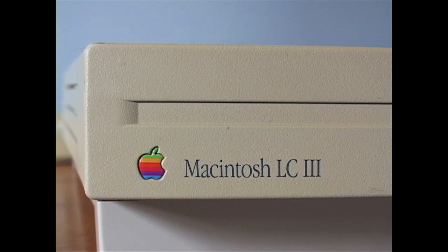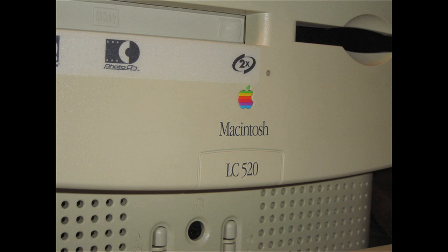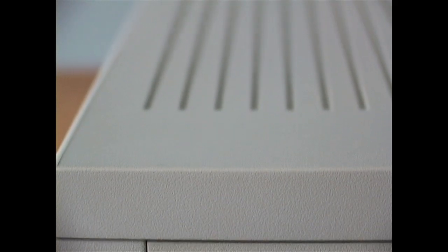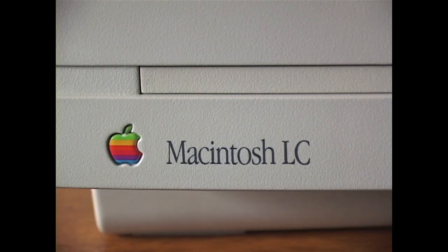Nonetheless, they eventually got it right with the LC III, then the LC 475. Quite a jump in version numbers. Plus, there were many more LCs with different case designs. By that time, LC systems were sold exclusively to educational institutions. So it is an education machine. Selling 500,000 units in the first year, the LC was a very successful system, which was critical to Apple's survival in the early 90s.